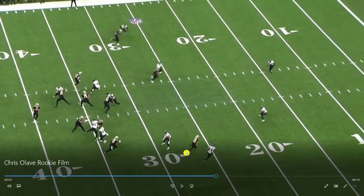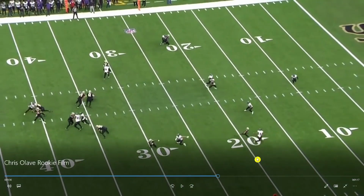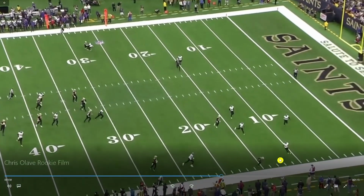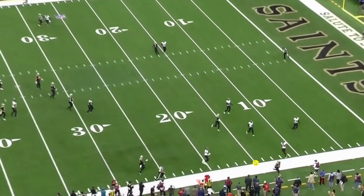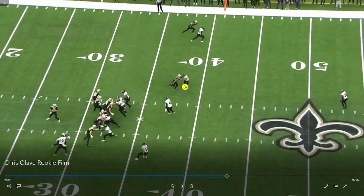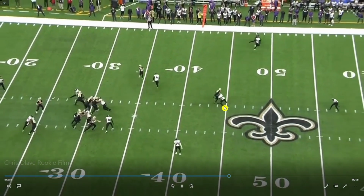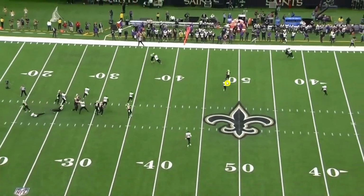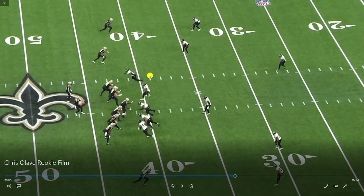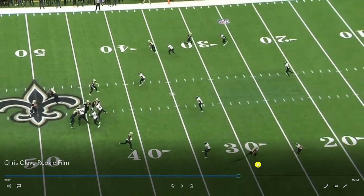Now, this is where, again, everything is vertical matters. You press your vertical here. Corner has to keep up with you. When you're as efficient as this through the route break, it opens up so many doors of separation ability. It just makes things like that super easy. Inside stem here. And again, commit OPI. Fight through contact. Whatever it takes to get open. He does so there. Didn't get a target, unfortunately. But again, do what you've got to do in terms of working through contact.